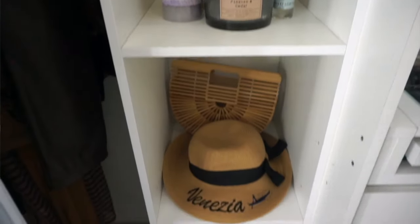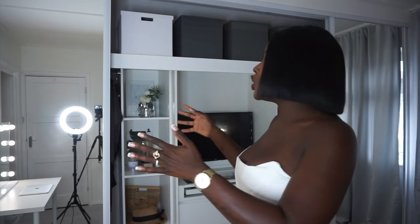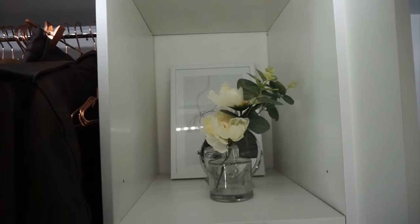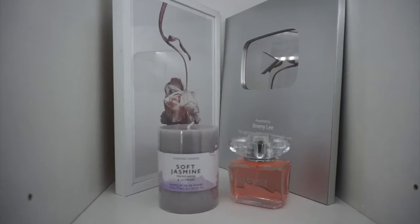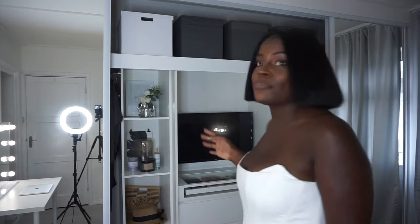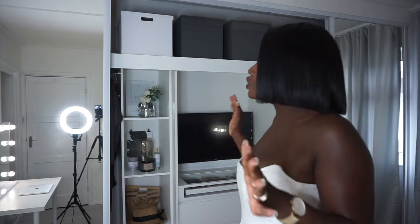I have created a space where I can showcase things so that it's beautiful, because there is a wardrobe here and it does have my clothes. So when I'm watching TV, I don't want to see clutter. I want to see something beautiful. I want to see my stuff displayed in a beautiful way. The boxes at the bottom, I've put like jewelry and stuff in there. So everything here has a place, which is what I absolutely love about this wardrobe.